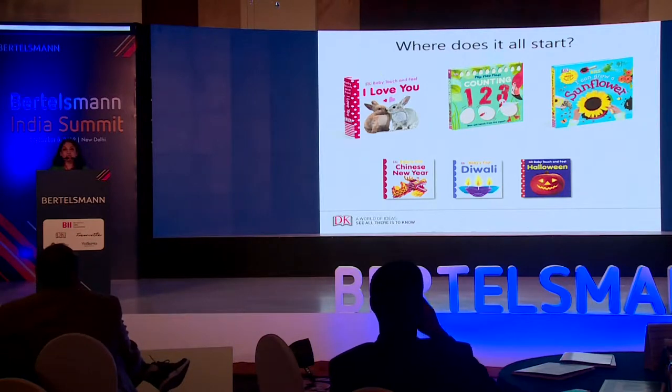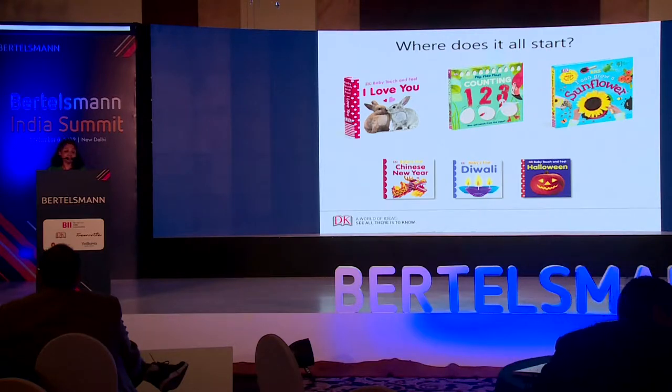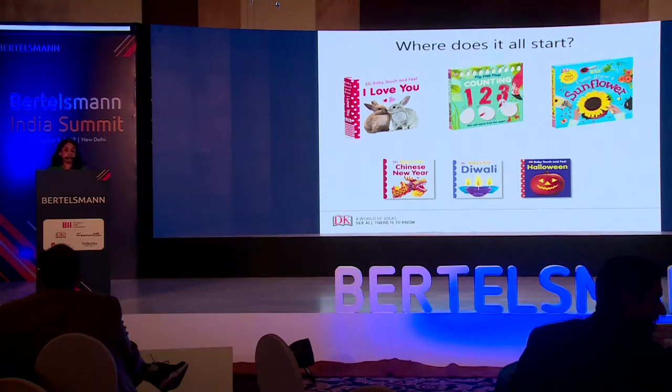DK's books are small hands friendly. They're bright and cheerful with built-in interactivity like pop-ups and pull-outs, peekaboos, touch and feel, because for holistic development, that sort of stimulation and interaction is most critical. And above all, it's for raising that curiosity to learn and to understand the world around us.